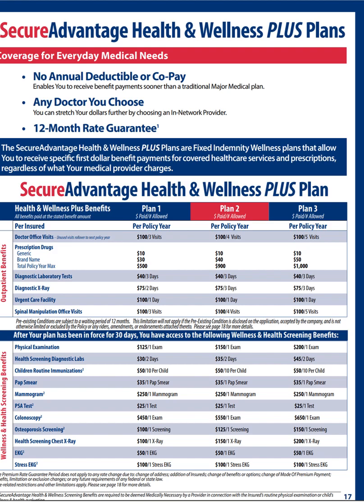So your outpatient benefits on the Secure Advantage Health and Wellness Plus plan are immediately available. You have no deductible or copay to satisfy as long as you stay in network. On Plan 3, each person on the policy is allocated 5 doctor visits a year. If you don't use all those doctor visits, they're just going to roll over to the next year. I do want you to notice that in all these columns, never do you see the word free.